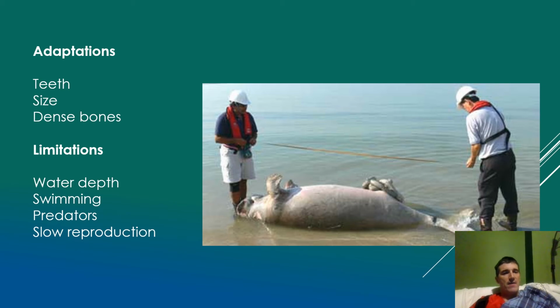So the water depth is limiting for them. They eat vegetation, so they need to stay within a photosynthetic zone. They can't go very deep at all because very quickly you lose vegetation. So they're staying in shallow waters because of that. They're not a particularly strong swimmer, so areas of strong current can actually limit where they can go.